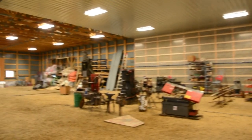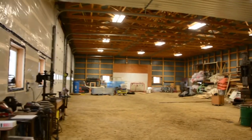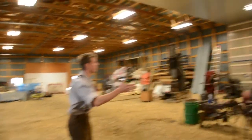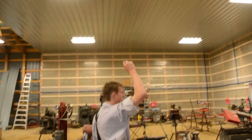So this was a totally not insulated building. You can see most of it remains uninsulated. And I had a crew come out and insulate the first 40 feet of it. And then, so that's insulated with rock wool, and then there's ceiling insulation, and the ceiling is tin.